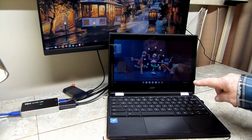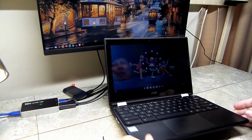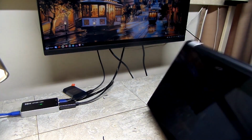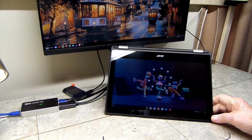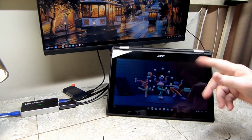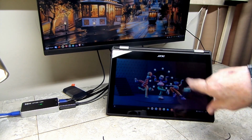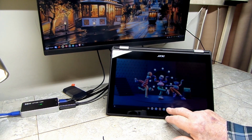You can fold the hinge back all the way around against itself and make it look like a tent. And I'll show you what I mean. Just like this. So there you go, and you see the screen. Whatever it is, it turns the screen upside down. So that works rather well. But like I said, I was very pleased with the purchase.